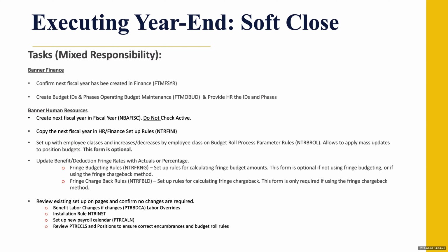We know that it's HR because a lot of these forms and pages start with the letter N or the letter P. One of the things we need to do on our side is create our very own fiscal year, on a page called NBAFISC. But you need to make sure that you do not check that box, because we're still working on it. We're not active. We just need to create it, but we do not check that it's active. Then we go to another page, the HR and finance interface rules, on NTRFINY. We need to copy the old fiscal year to the new year. On this page it is very important, if you plan to send over any of your salary budgets to finance, that you check the box that says you want to send this information over to the finance budget development system.